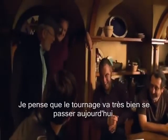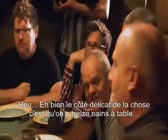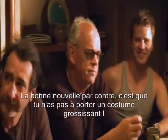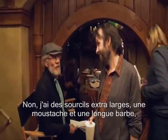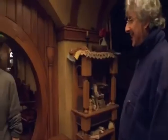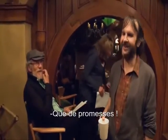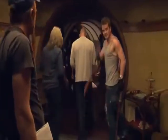Well, my prediction is it's all going to go incredibly well on the day. Don't you agree? The tricky thing is that there are 13 dwarves in this set. The good news is you're not in a fat suit. No. I am in a nose and false eyebrows, a wig, a moustache and a beard. But you're right, no fat suit. You're way ahead. You're a winner every step of the way. And we can stick a fan up your robe just to give you a bit of air conditioning. Promises. Well, that's going to work with a little bit of finessing.